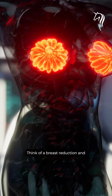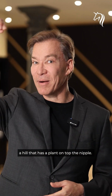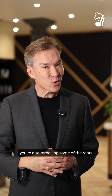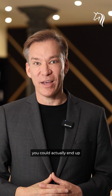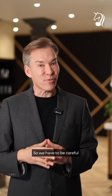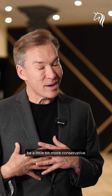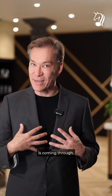Think of a breast reduction and of the breast and the nipple like you would think of a hill that has a plant on top, the nipple. If you ask somebody to remove parts of the hill to make the hill smaller, you're also removing some of the roots of the plant. And if you are too aggressive, you could actually end up with a dead plant. And we do not want to have a nipple loss. So we have to be careful and do only the reduction aggressively in those areas where we can do so safely. But we have to be a little bit more conservative and leave a little bit more tissue behind in other areas where the blood supply is coming through.